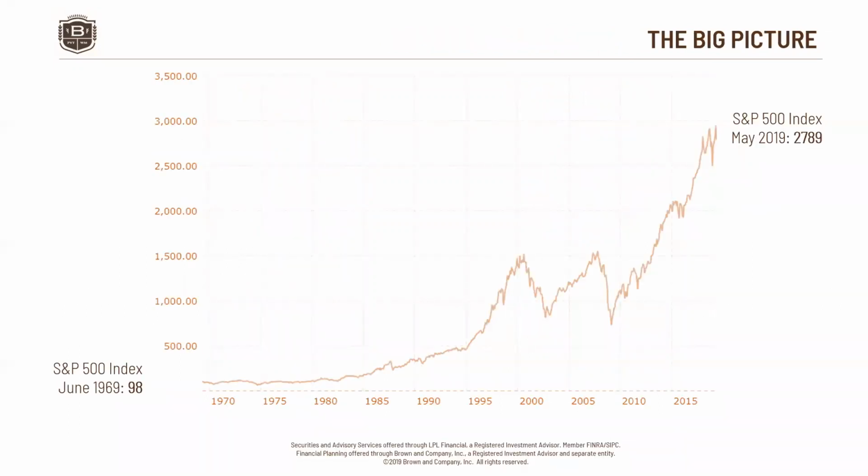So being proactive and tactical matters, right? That's why we're talking about these things. But it's also important to take a step back. We wouldn't want to stop there because we could easily miss the big picture.